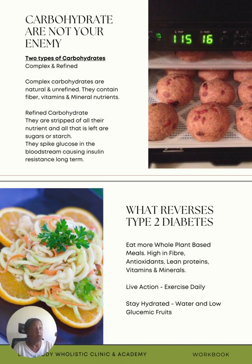And the refined ones are the ones that I was just talking about, where they're lacking in nutrients, but they're high in sugars and starch, and they can spike your blood sugars and put too much glucose in your bloodstream, causing the insulin resistance to be there long term. So we don't want that.